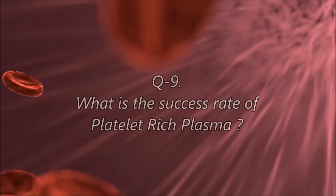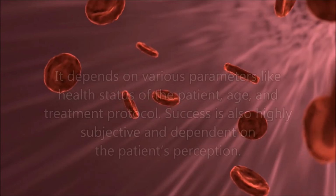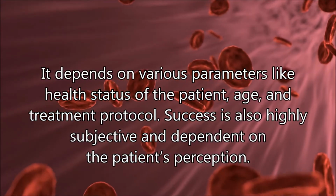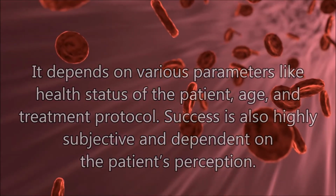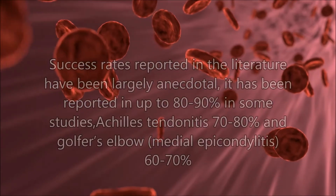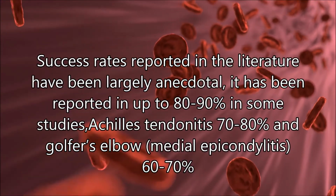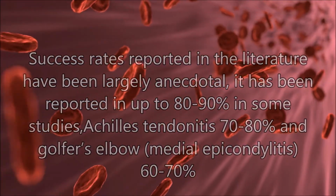Question number 9. What is the success rate of platelet-rich plasma? Answer. It depends on various parameters like health status of the patient, age, and treatment protocol. Success is also highly subjective and dependent on the patient's perception. Success rates reported in the literature have been largely anecdotal. It has been reported in up to 80 to 90% in some studies, Achilles tendinitis 70 to 80%, and golfer's elbow medial epicondylitis 60 to 70%.